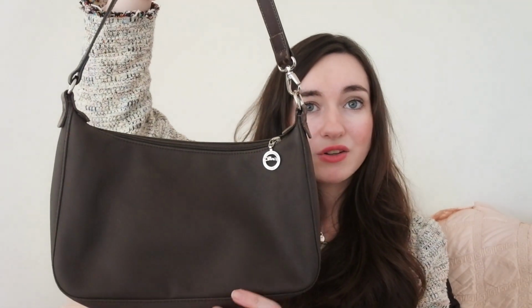It's this little one that looks exactly like a vintage Prada, but it's Longchamp. So yeah, that's a great bag to wear when I don't really want to show a lot of brands or when I want something very neutral. Okay, so now let's go into the smaller bags that I have.